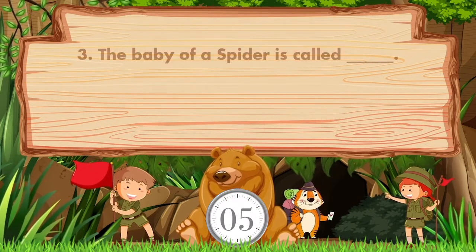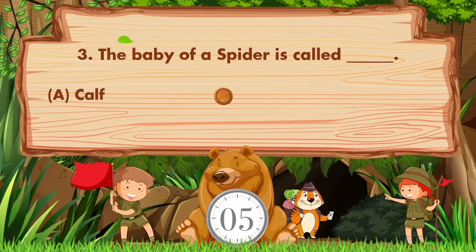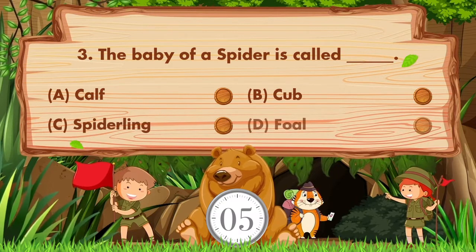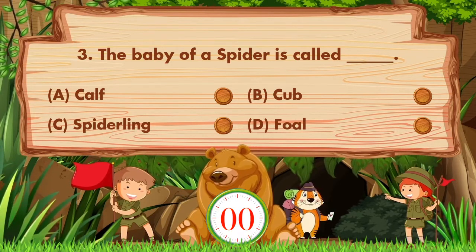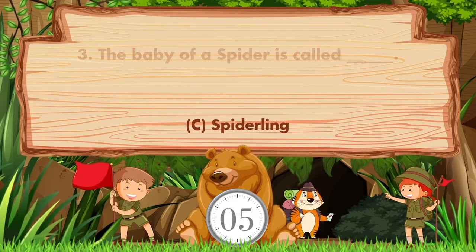The baby of a spider is called blank. Option is A. Calf, B. Cub, C. Spiderling, D. Foal. Answer is option C. Spiderling.